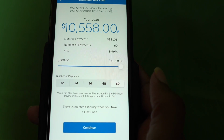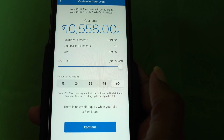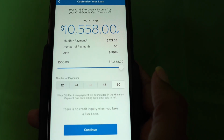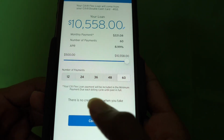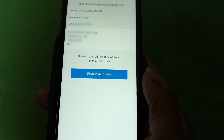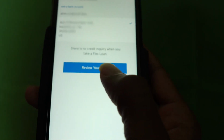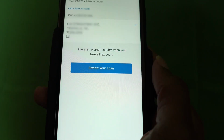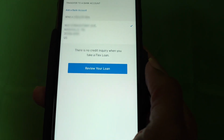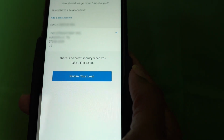And then, as you can see, it says there is no credit inquiry to take this loan. So they ain't doing another credit check. They don't want you to fill out another application or nothing. So all I got to press is continue. And they asking, how do I want this money? Do I want a check, or do I want it mailed to my address? And then I will click that. It still says no credit inquiry required. I click review loan. And then that's how I get my money. That quick, a couple buttons to push. And that's actually how you turn credit into cash.